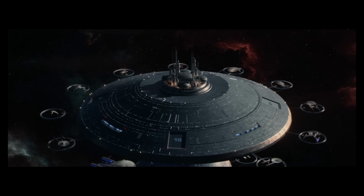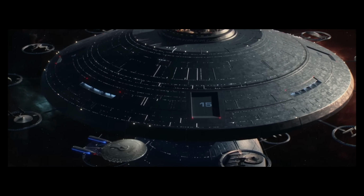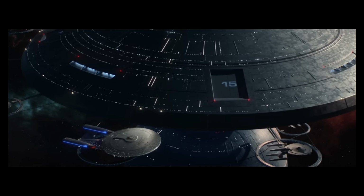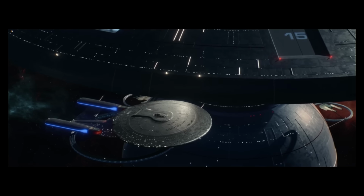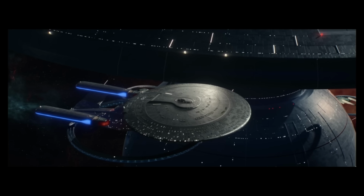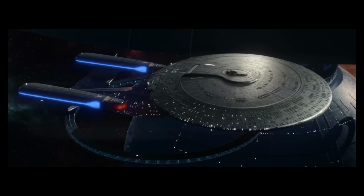On the USS Enterprise-D, each deck serves a vital role in supporting the ship's mission, whether it be exploration, research, or defense. With meticulous planning and attention to detail, the decks form a cohesive and functional living and working environment, fostering the well-being and productivity of the ship's crew.